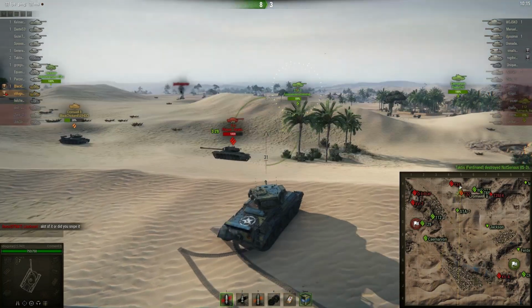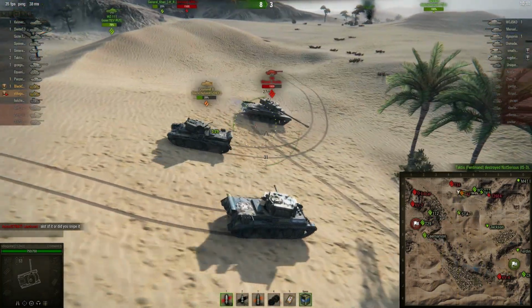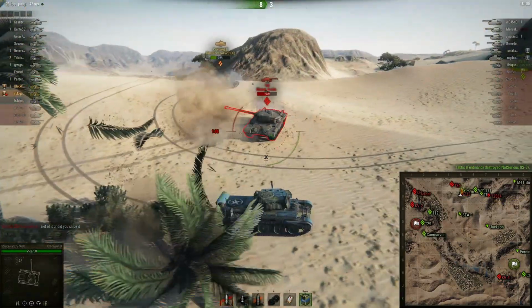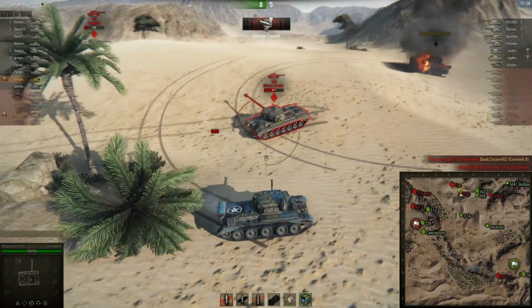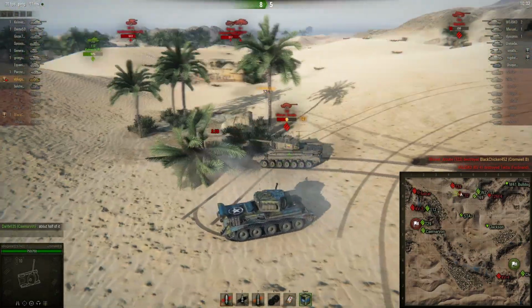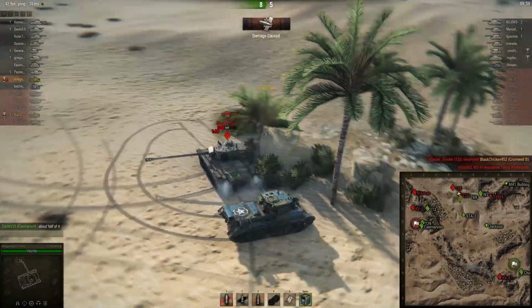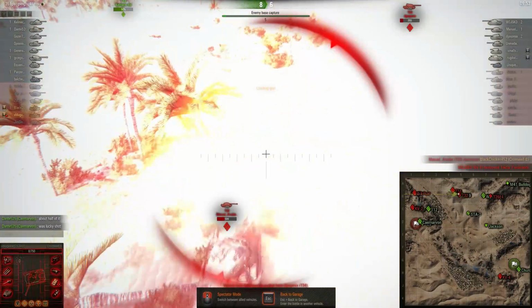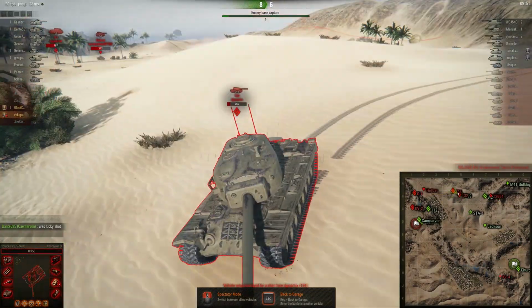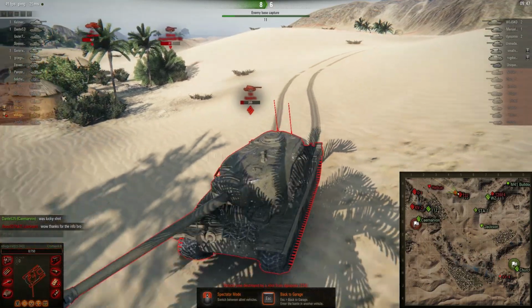Here's where our circle of death can come in. I'm going over. Come on, guys. Lock it up. I can't even pen him. Alright, a T-69's coming. Oh, he's going to get one on me. Well, hopefully this T-69 can finish the job.